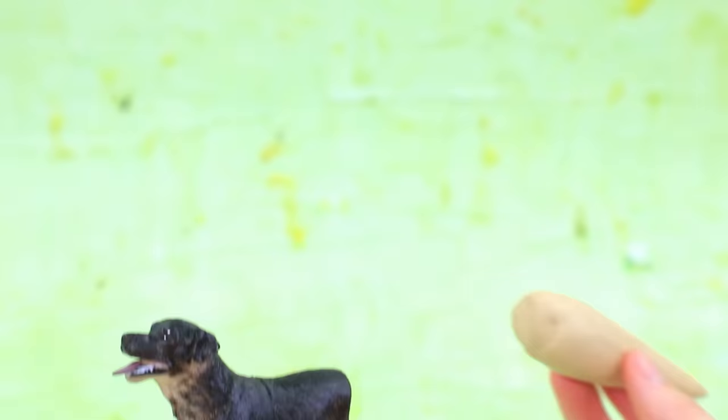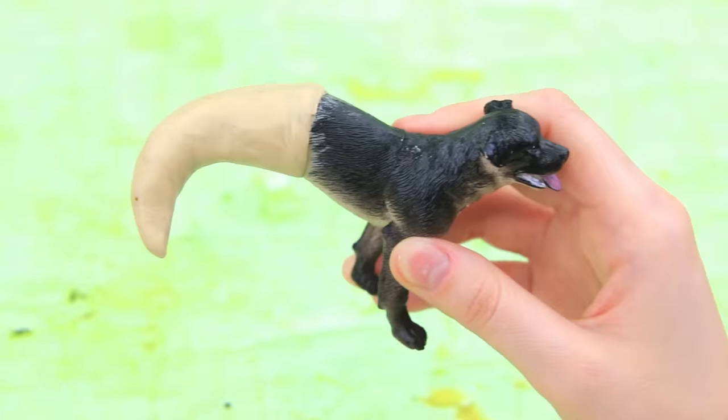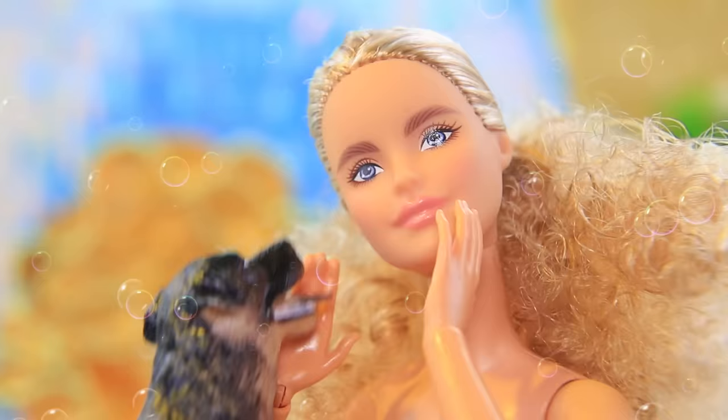We'll need half of a dog figure. Why use paws when you have such a powerful clay tail? Decorate the waist with rhinestones. And the fin is all sparkly. What a cute dog. Bark, bark, glug, glug.